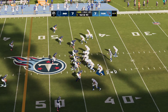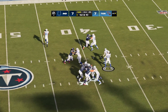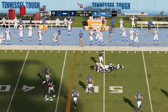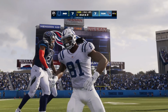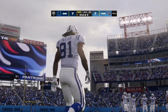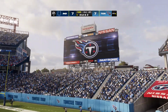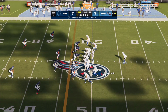Took just one play to move all the way to the 44 as they try again on first down. Now this one to his tight end out on the right side. And the result here, a pickup of 8. Leaves him with 2 to go on second down. 8 yards on the pickup brings up second and 2 at the Titans' 49-yard line. 2 yards to go, second down.